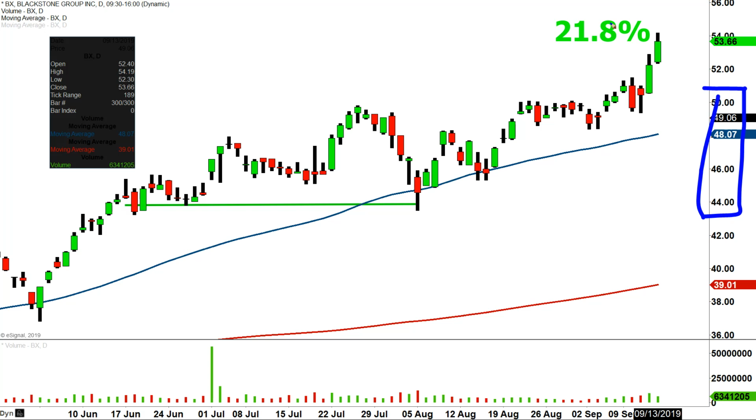21.8%. And then if you factor in the options market, and I'm not going to go into that, but we have a lot of members that play options, the options on this one definitely made a whole lot more than 21.8%. And if you understand how options work, then you know exactly what I mean by that. Point being here, though, another very nice mover.